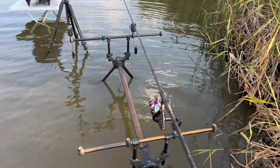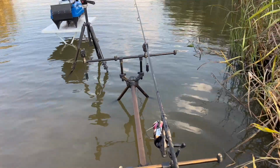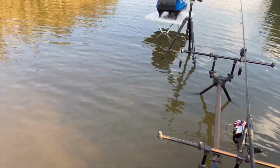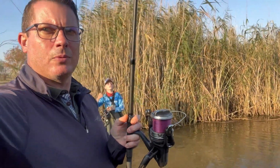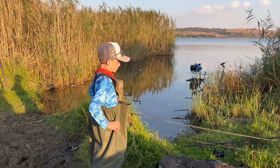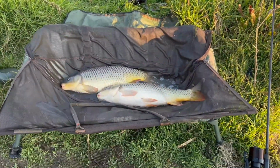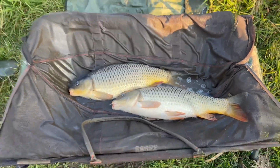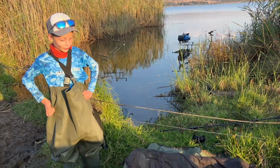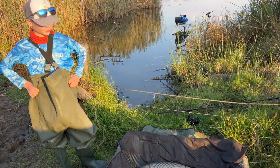Okay, we might have a double here. Okay, I'm just gonna get the net. Okay, so I've got one on, Thomas got one on. Lekker. Yep. Okay, the good news is Thomas, we had another double. And we landed both. Oh, beautiful. Very nice today. Woo! I can't explain how good that was.